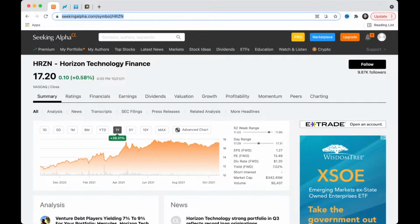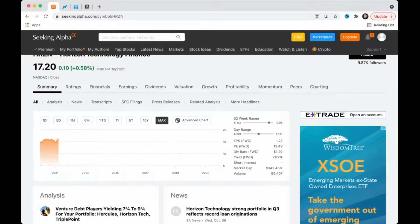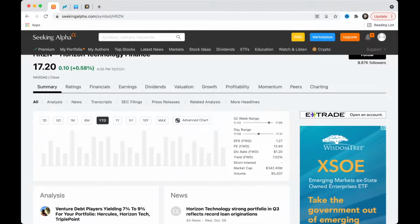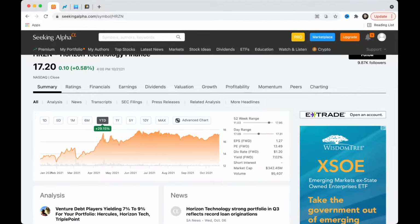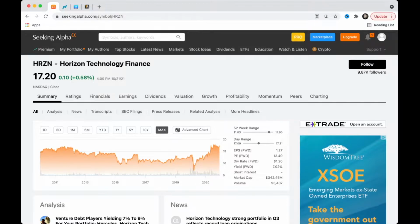Okay guys, so Horizon is actually going to be very similar to other ones that we have covered. Again, we like to look at the overall picture. When you're looking at dividend stocks, do not just look at the yearly or year to date, because they can be deceiving depending on how a certain company's doing, if they've had big acquisitions or something like that. So HRZN, again, this is not a growth stock. This is strictly a dividend stock.